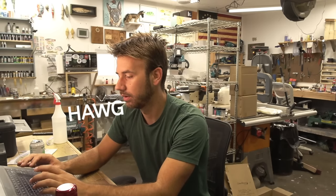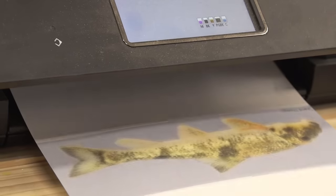Northern Hog Sucker. Oh, I typed H-A-W-G. Google had to ask me if I meant H-O-G, and I did. Whoops. Northern Hog Sucker, one word, Hog Sucker. Northern Hog Sucker is the name of this fish we're making.